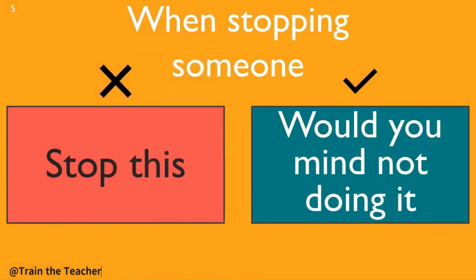I'm very much sure that we've been stuck in a situation when we don't like something that the other person is doing at a public place. For an example, it may be smoking a cigarette, it may be making noise at the public place, etc. Now, to get the desired result rather than shouting stop this, you must use the phrase, would you mind not doing this or not doing it?